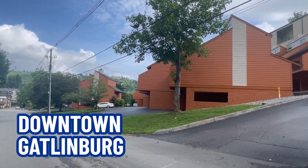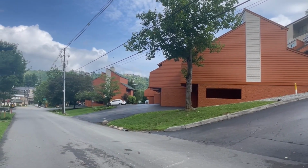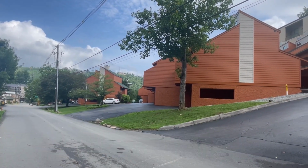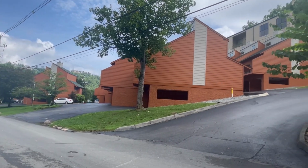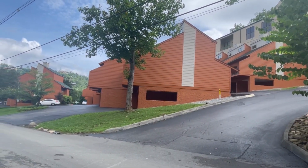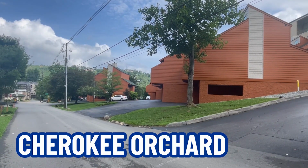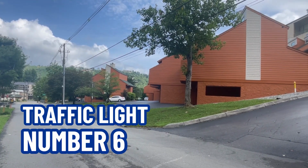We come up the street right before that bridge. That's from Baskins Creek Condos, and take a left, and we're right here at both of these complexes. Or if you take a right, you are 2 blocks away from the street Cherokee Orchard, which takes you down to traffic light number 6.